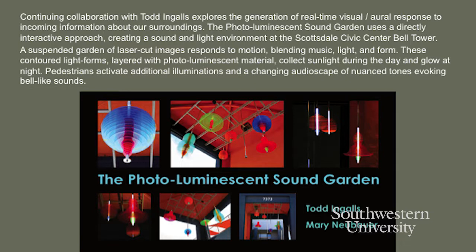In continuing to work with Todd Ingalls, the media artist, we've delivered several public art commissions which have been very interactive. The first one was a photoluminescent sound garden, which you can see some of my forms, in this case laser cut, so the forms are lightweight enough to carry light and sound. And this is the first of our pieces that had a brain. You can see the brain up on the scaffolding. It required quite a bit of surgery, but after the brain surgery, it worked beautifully and in a very stalwart manner for the long time that this piece was up.